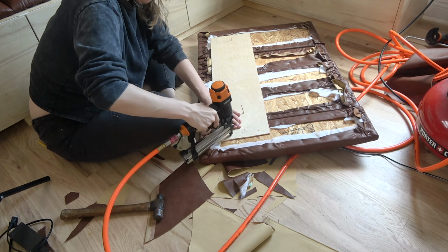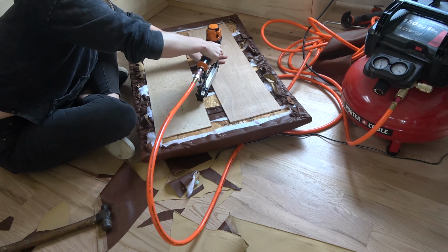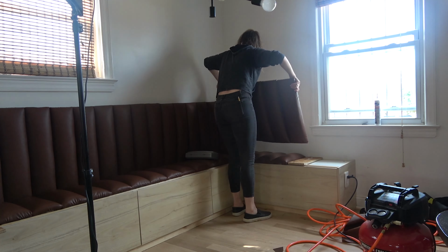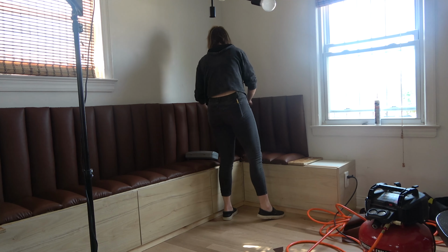Taking a super thin piece of plywood, I hammered some nails through that plywood, flipped it over, and then used a whole bunch of staples to hold all of these boards together. And then with those nails that were sticking out, I was able to hammer these boards against the wall to hold them in place.